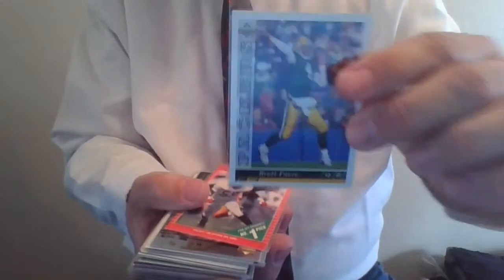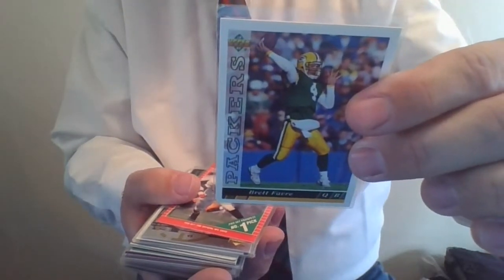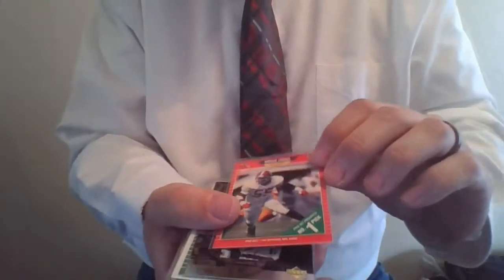Here's Brett Favre with the Packers. This is card 360 from 1993 Upper Deck. Brett Favre, Green Bay Packers. His first cards, of course, were with the Atlanta Falcons.